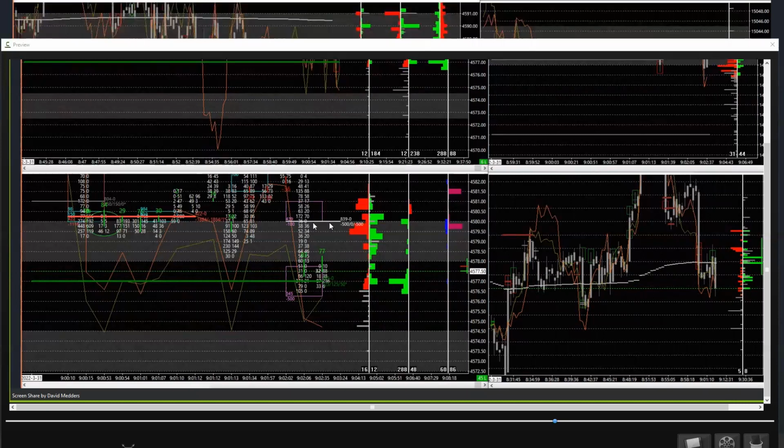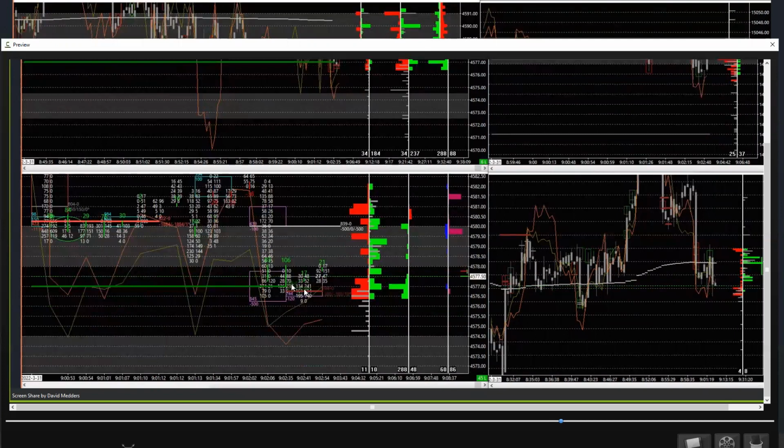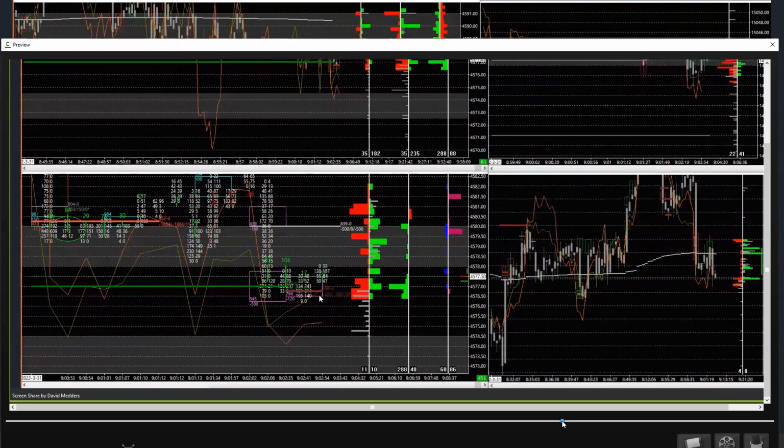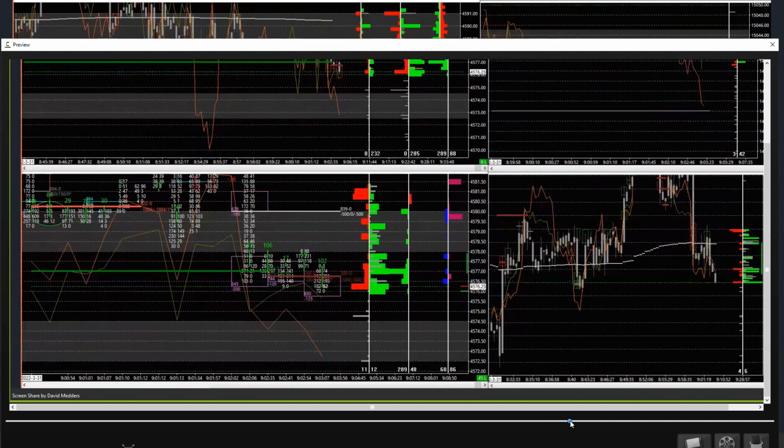Second thing was a big 500 lot seller here that often could be a magnet. All right. But here's the one that was interesting. An iceberg red seller comes in, two purple box sellers of a 500 lot and 120 lot come in. And it doesn't mean, okay, buy it. The lows are in, but you start getting ready.